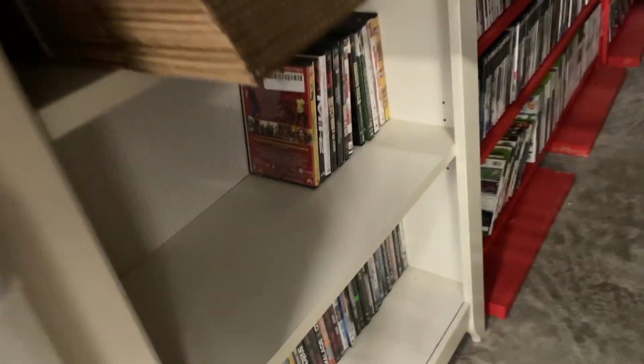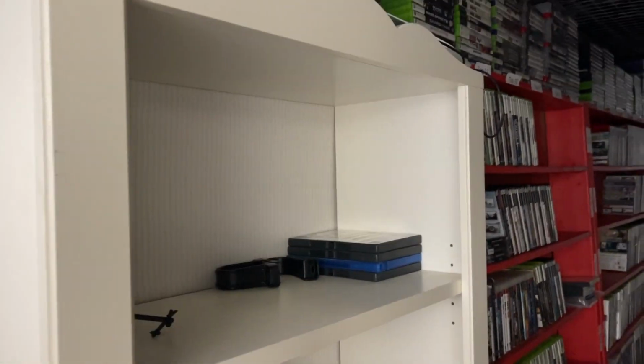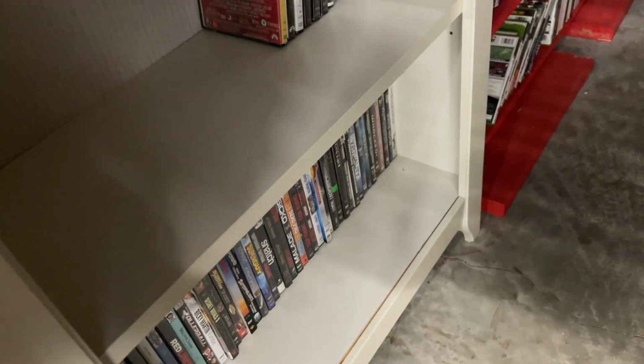I am also going to grab just the rest of these DVDs here and get those guys listed. As you can see, the shelf is pretty much empty. It's just got random stuff on it now, but we just need to get these guys out and listed.